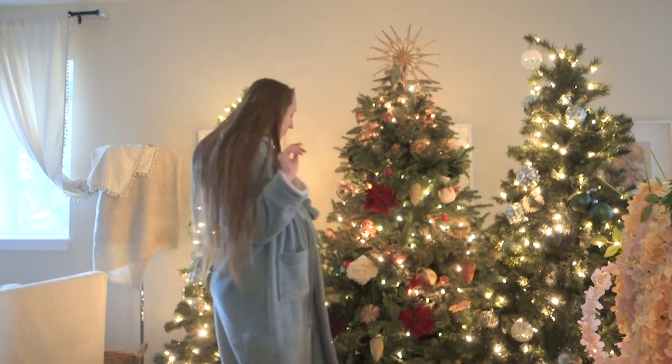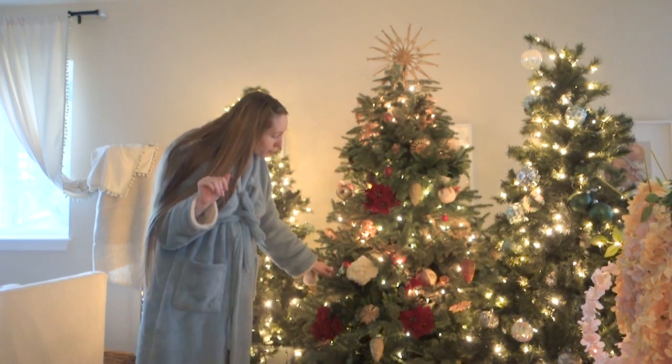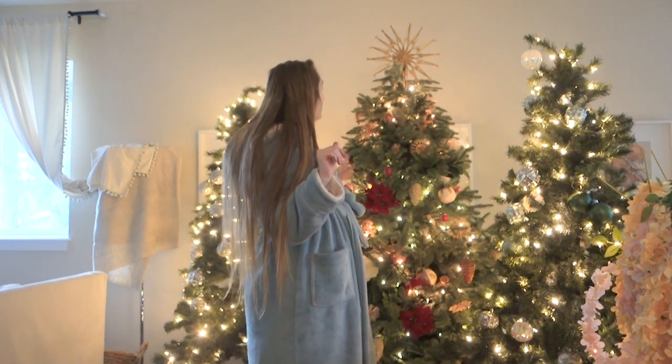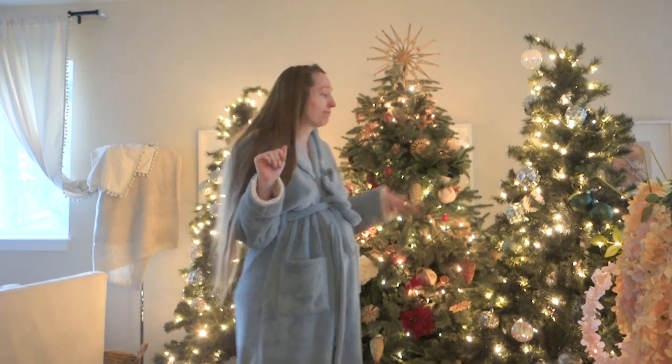Okay, I am going to just keep on going. Some of the pieces I'm going to keep out, like this little mushroom piece and some of the florals. If I can make them work, I will keep them out, but almost everything is going. It's all very Christmassy.